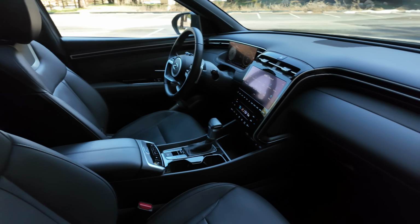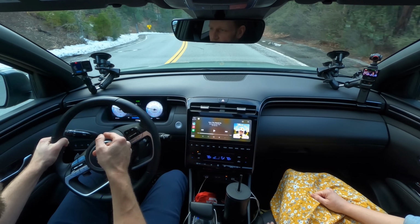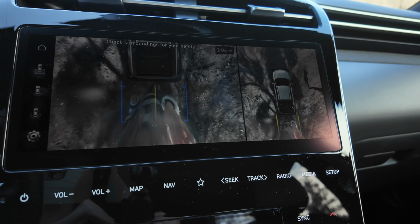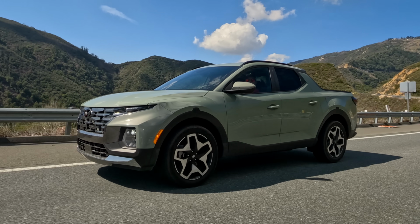We have a few features in here that you won't find on lower trims. Blind view monitor in the gauge cluster when you turn on your turn signal. Love that. Love that. We also have a 360-degree camera system, which offers great visibility around the vehicle. And then also highway driving assistant keeps you in your lane and keeps you a certain distance from the vehicle ahead.